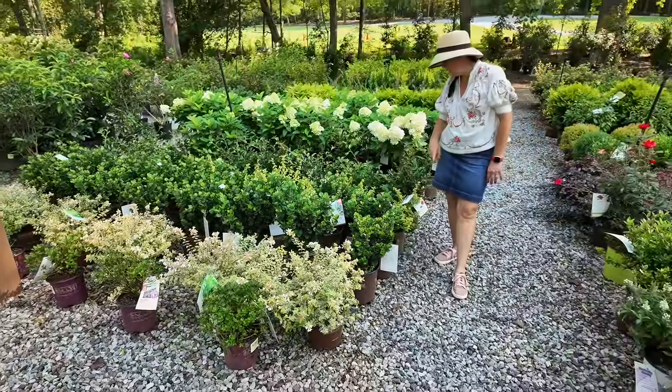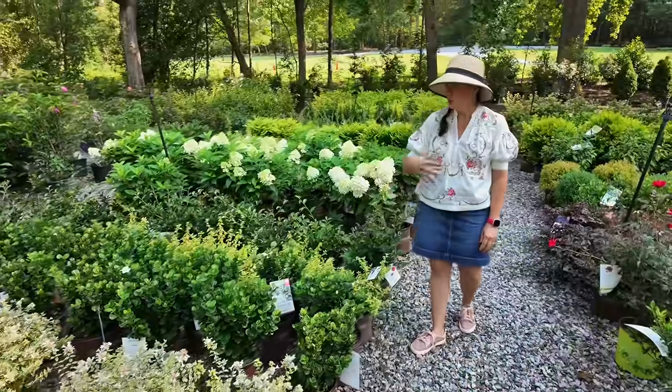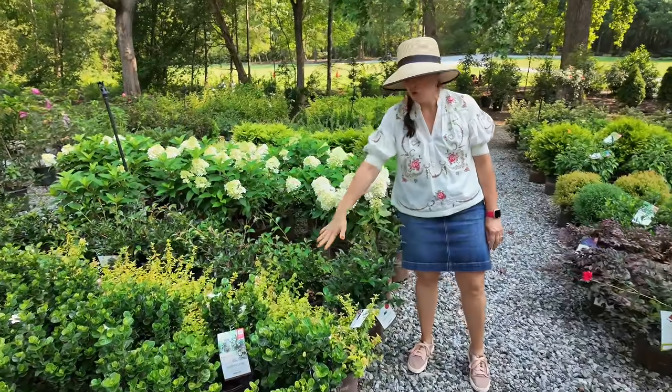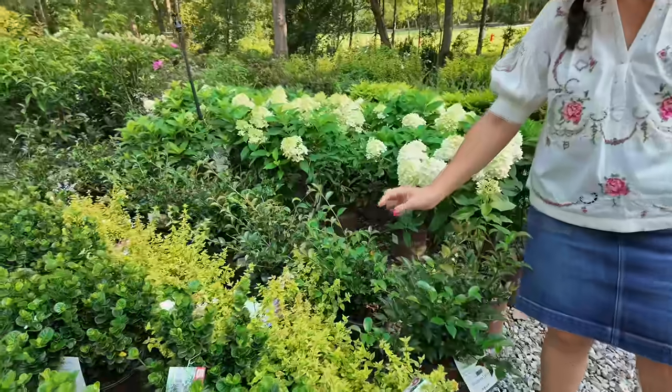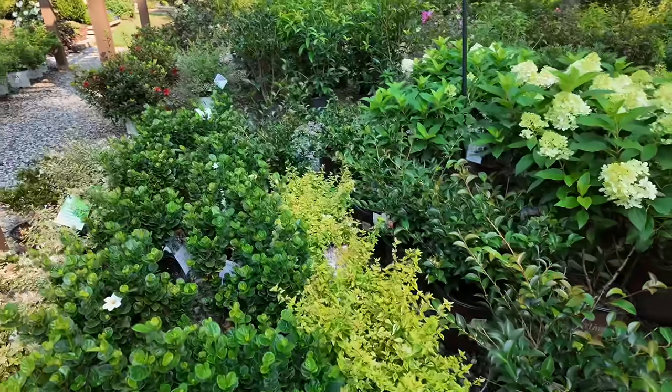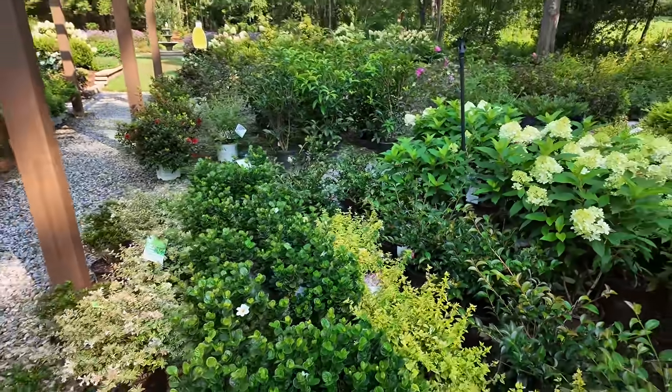And then there's also right here is Kaleidoscope. So maybe you want something a little bit brighter. We have got Kaleidoscope, which is a nice chartreuse green, just beginning to bloom with those classic white flowers. So Abelias, we love them. We add them to our garden all the time.